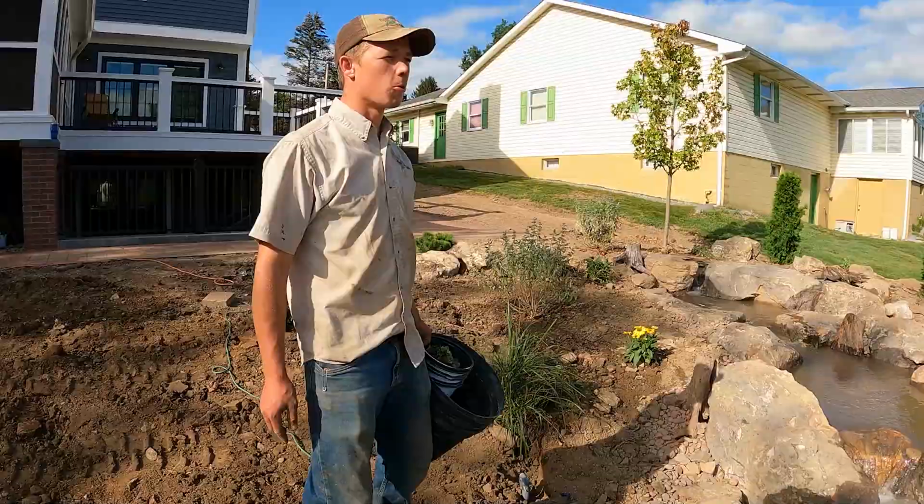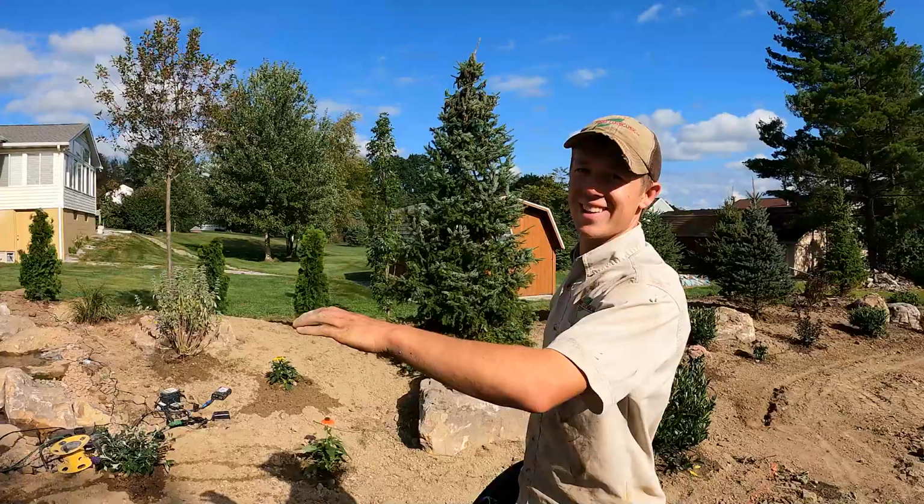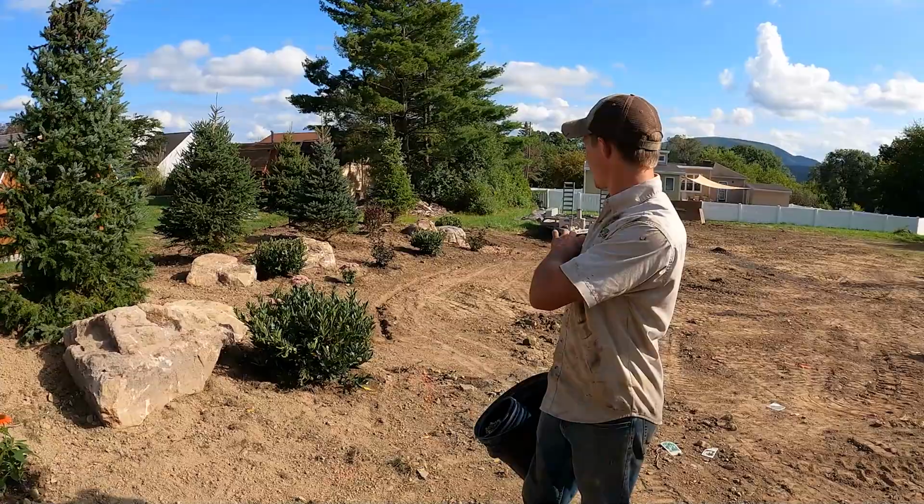We put in a bunch of evergreens today, as well as some sweet gum and some black gums. I make life difficult for DJ. So yeah, that's what we got going in here. We move on into lighting and mulching and hardscape next week.